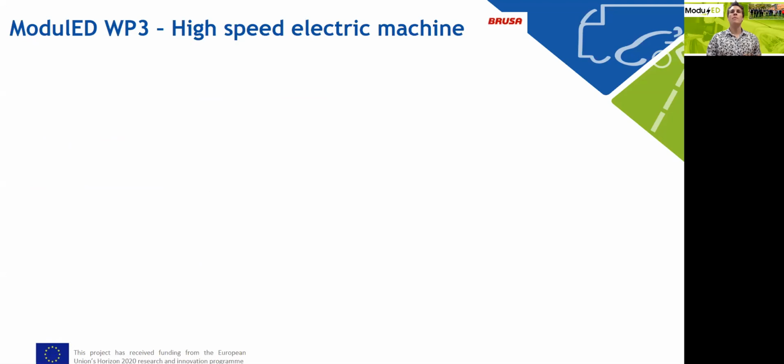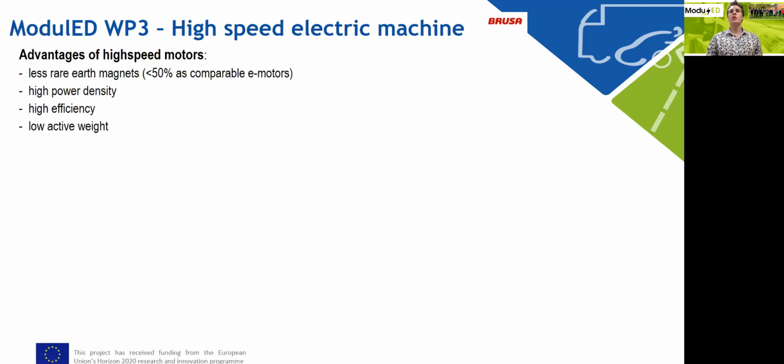Concerning the high-speed electric machine, it converts the electrical energy into mechanical energy. Brusa, a company building drives based in Switzerland, has designed a 6-phase high-speed buried permanent magnet motor. The maximum speed of the electric machine reaches 23,000 RPM, twice the speed of the BMW i3 electric machine.